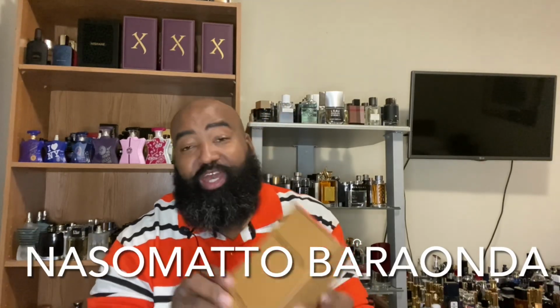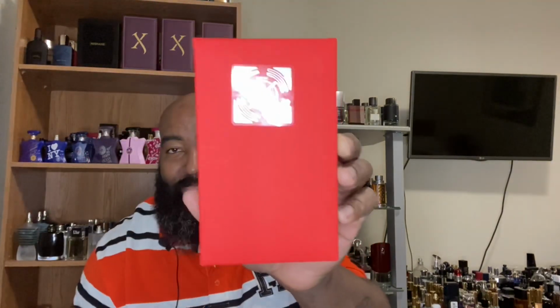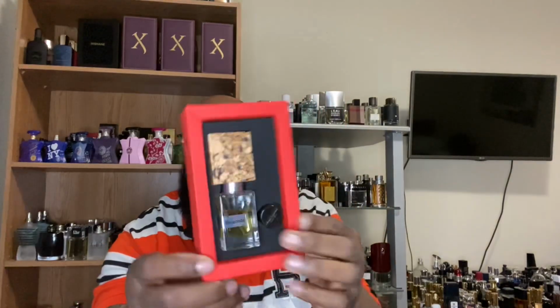All right, so from the house of Nasomatto, this is Baraonda. And I am very excited about this one. I know Mr. Cologne 76 on Instagram is a fan of this house. I see a lot of posts about it. This is a partial bottle, and I don't mind. This is the packaging that it came in, and you'll get more once I do a full review.